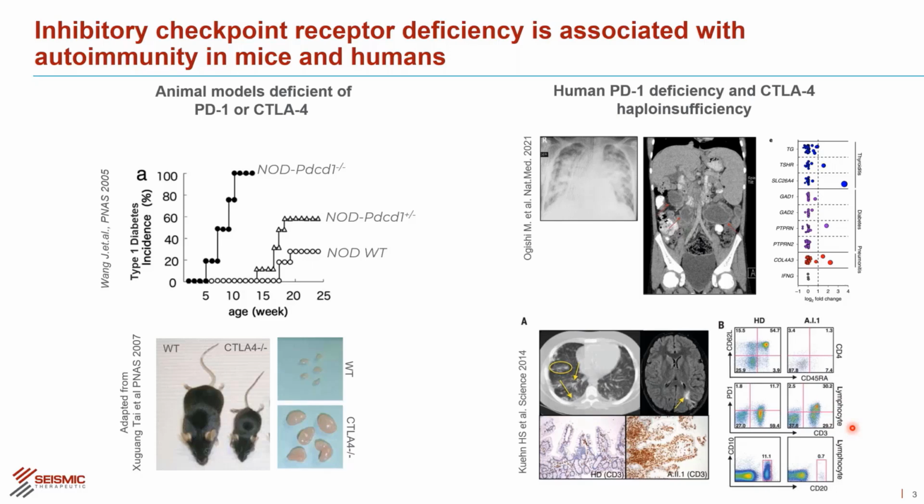Clinical cases of PD-1 deficiency are similarly characterized by type 1 diabetes, hypothyroidism, and juvenile arthritis. And as you can see here from this image, it has been observed that the serum from those patients is autoreactive towards antigens associated with thyroiditis, diabetes, and pneumonitis.